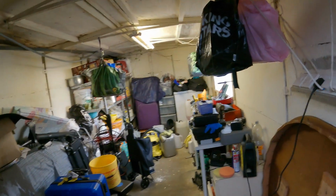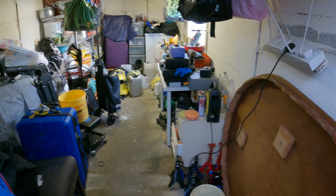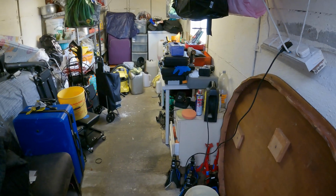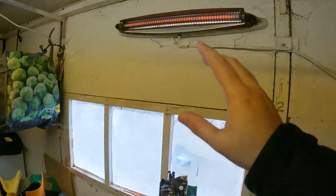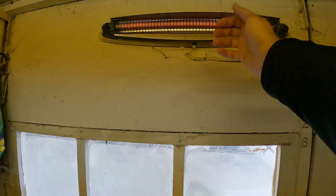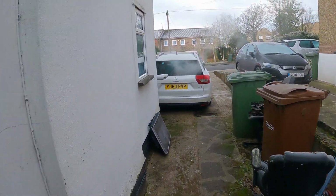I'm just gonna show you my little workshop, or if you even call it that, the garage. That's where I keep the majority of my tools here, and it looks very messy. I haven't had time to get it nicely organized or cleaned. But the one thing I really like about here is that little heater, and it's very, very handy right now. It looks like we're gonna have to go back outside because the lighting is not very good.